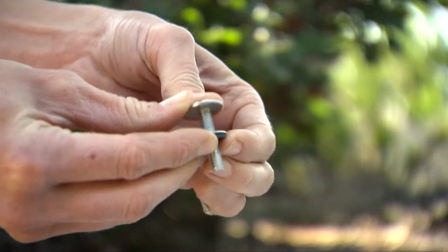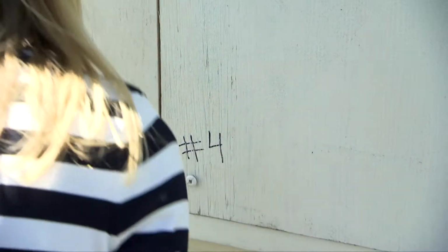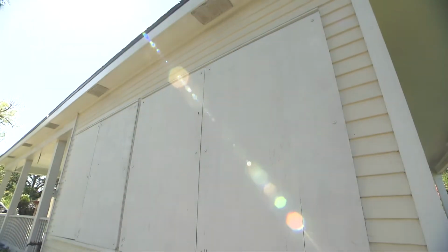I like these anchors and screws because they're always going to be in place, and David and Ruby don't have to continue drilling new holes into their house's trim every time a storm comes.